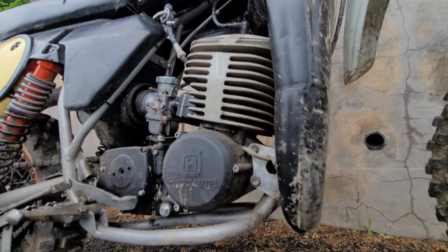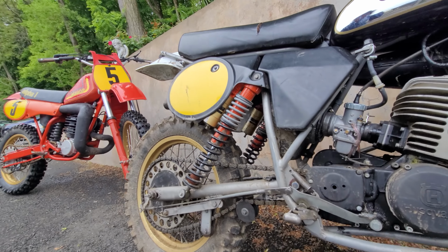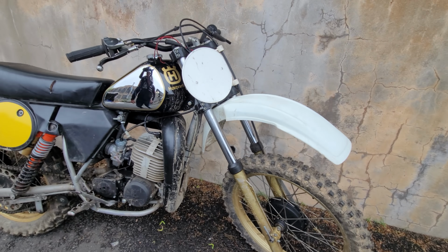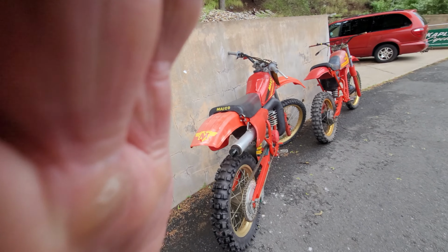Show them the frame rails. So guys, she's a little dirty, but she's got good bones. The frame's like perfect. Swing arms, everything's Ohlins shocks. The wheels are straight. It's all original. What's up with this one over here?